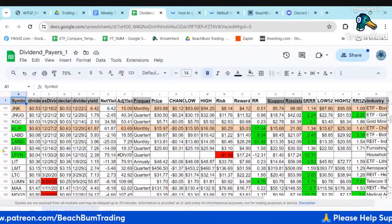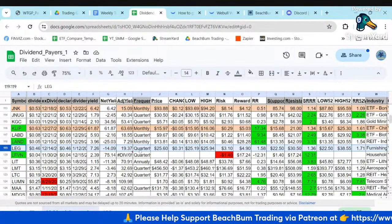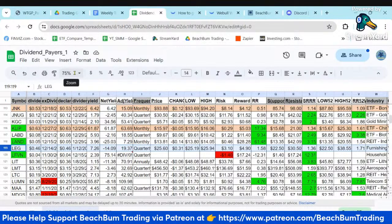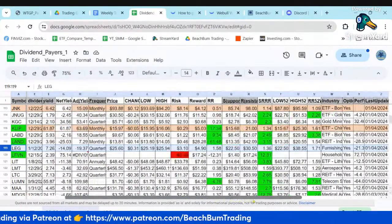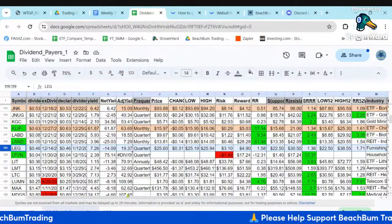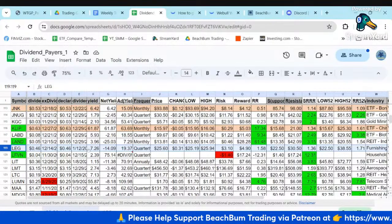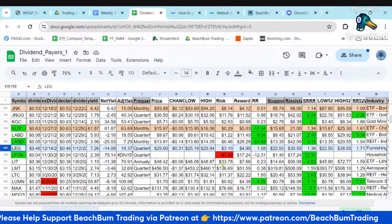So here's LEG. You can see it pays a 46-cent dividend. Went ex-dividend last on 12/14. It's a quarterly dividend. You can see its yearly performance. Now we added that yearly performance analysis and a net yield, so it's underperformed. It's been down 21% for the past year. Gives a nominal yield of 7%. Again, its performance has been poor the past year.